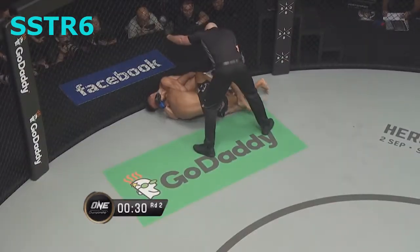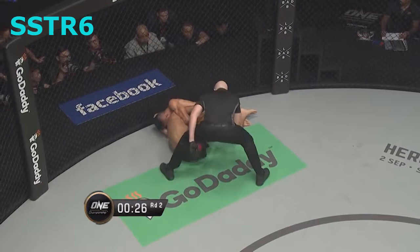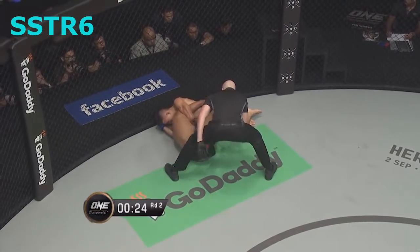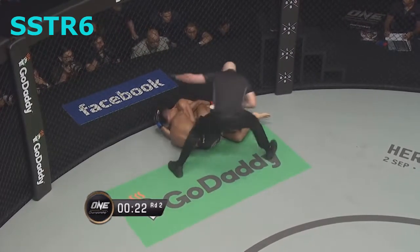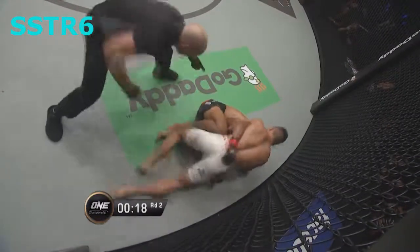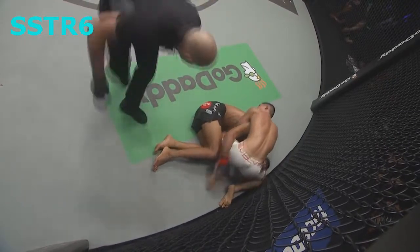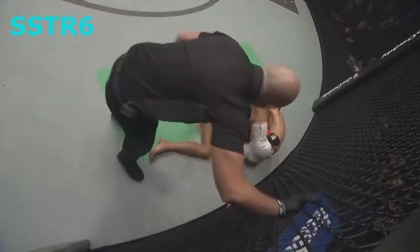Can Christian Lee get the submission? Under 30 seconds to go now. Suba's got to create movement. You don't want to get stuck in this position, Michael. The crowd are trying to rally Suba through this one. But Suba's stuck in a bad predicament. Now he's free. Oh, Christian Lee resets, the Singaporean.